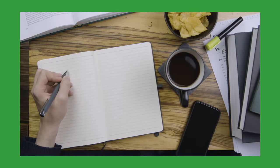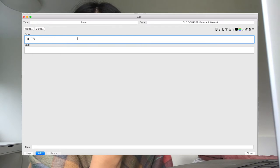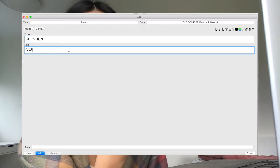Tip number three, digital notes. I mean, if you're gonna take notes, you might as well keep them in the same place as all your other study material. Tip number four, use digital flashcard platforms like Anki and turn your notes into questions. Turning your notes into questions allows you to understand the material in a deeper sense. Instead of having to memorize a few things, if you ask yourself the questions you think might come up in the exam, you'll be more prepared for the questions that will actually show up.